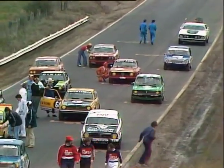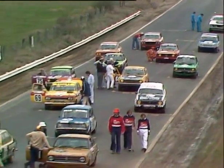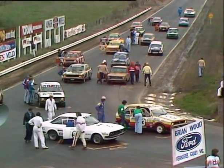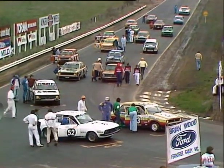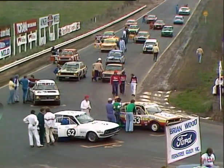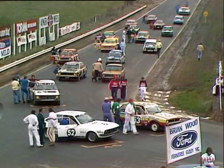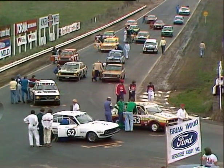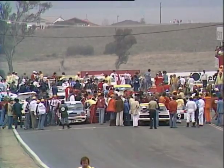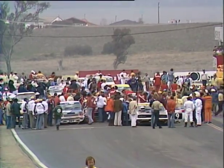Once the cameras settle down, we'll run through the positions of the cars, and in fact I'll read them from the front. We'll start off with the Alan Moffat, Vern Schuppan Falcon, which got pole position at 2 minutes 25 seconds, as you've heard already. That's quite a phenomenal time.